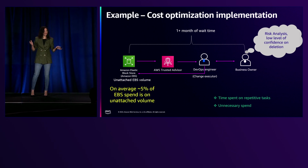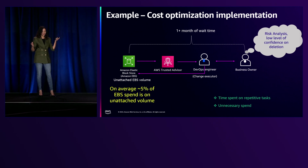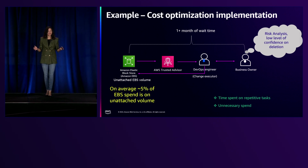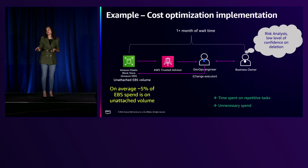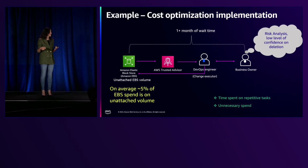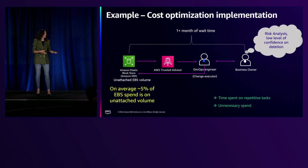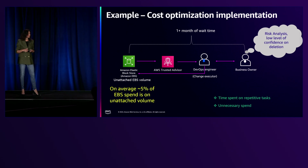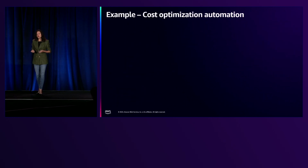Again, I'd like to highlight the time difference. From the time that the EBS volume was found to be unattached to the time that it was actually released, it's 1+ month. And I'm always talking best case scenarios. In fact, after the decision is made by the business owner, you all know there will be a CAB approval on your end, so there will be another few weeks of wait time till it actually happens. So you realize the money now in your pocket. Again, you're going to repeat this entire workflow every time that you want to release an EBS volume. So you're spending time as well as money. Okay, we are going to see how we can make this better.